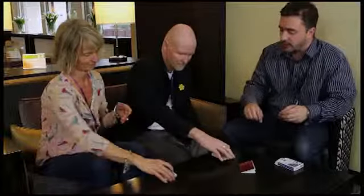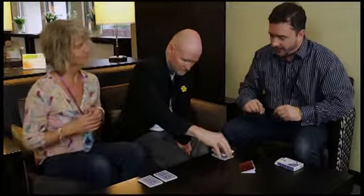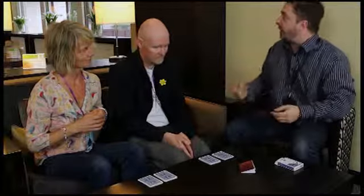What I would like you to do is give the cards a good shuffle, just to make sure that they're all random. Excellent. And when you're happy, place the piles onto the table, and try and cut the cards into two equal piles. Fantastic. Expertly done. Next, I would like you to pick one of those piles and turn it face up.